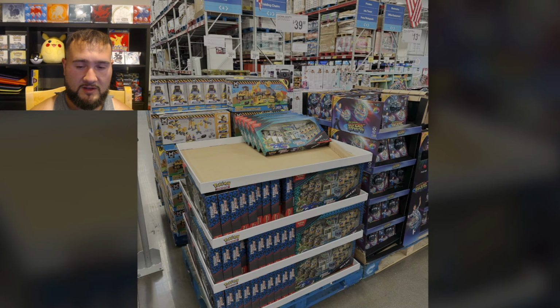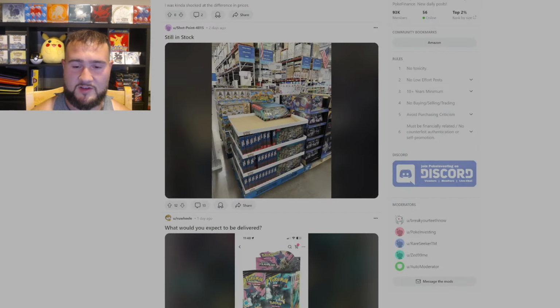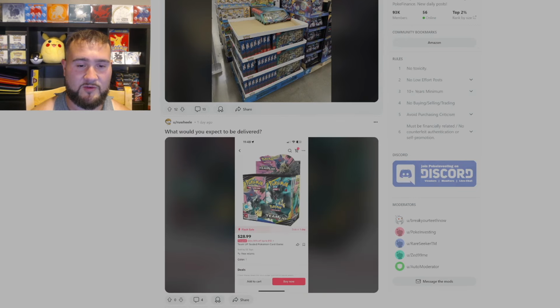Yeah, I definitely need to get some of these. $40 a piece for that many Crown Zenith packs is definitely worth it. Crown Zenith is a super slept on set in my opinion. It's definitely going to shoot up in price. I just know it is. I've been trying to pick up some of the cards and slabs because I know as soon as they stop printing it, it's going to get more expensive.